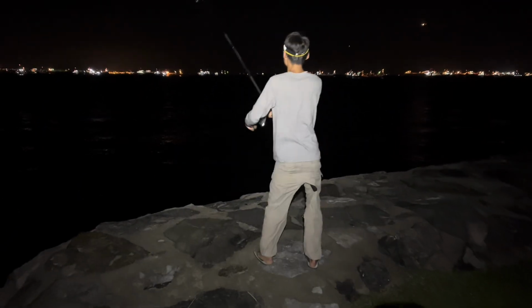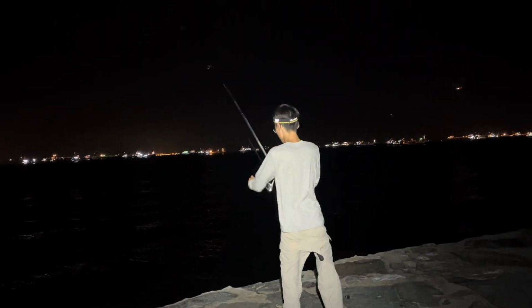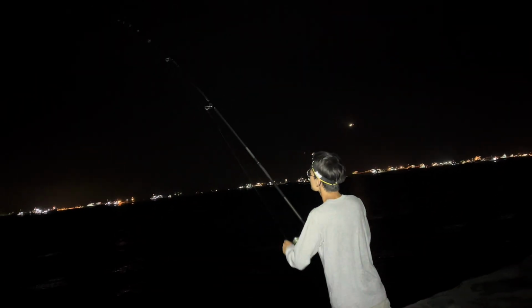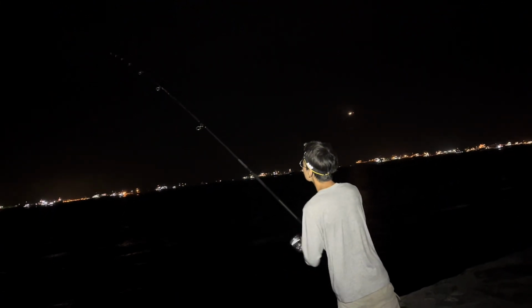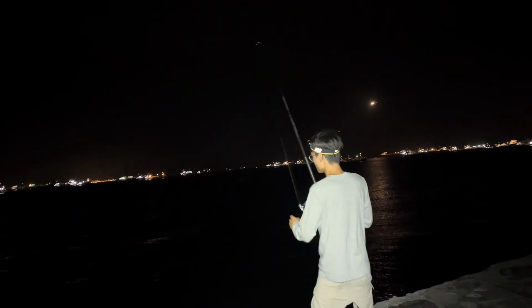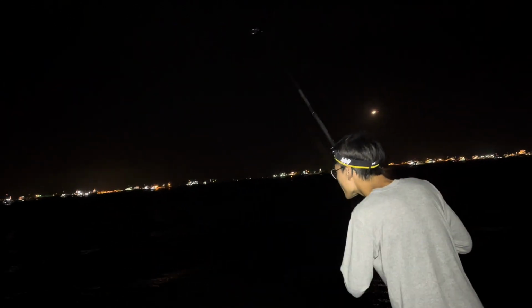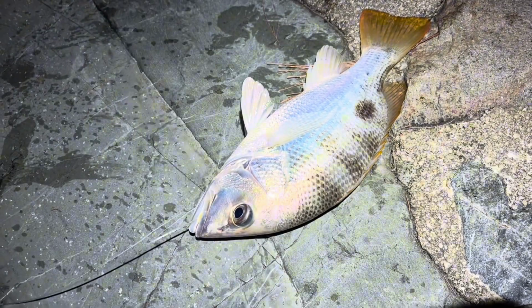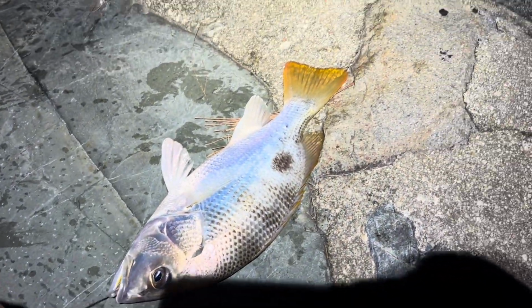Don't have. Yeah, small one. Drop. Never mind, cast again. Still there. Nice. Okay, it's not bad. It's a nice fingermark snapper.